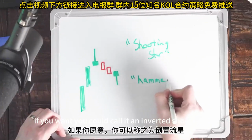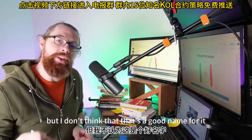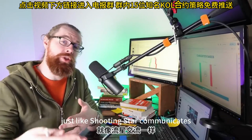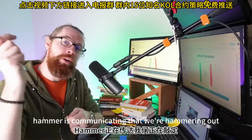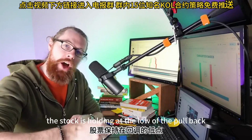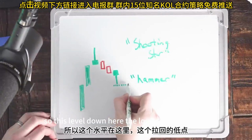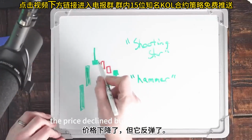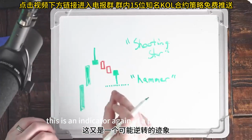If you want, you could call it an inverted shooting star, and some people do, but I don't think that's a good name for it. The name hammer communicates a message. Just like shooting star communicates the price is going to decline, hammer is communicating that we're hammering out the base. We're hammering out support. The stock is holding at the low of the pullback. All right. So this level down here, the low of this pullback, is becoming support. The price declined, but it bounced up off of it. This is an indicator again of a possible reversal.